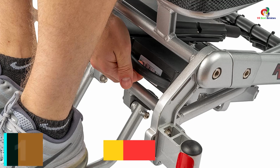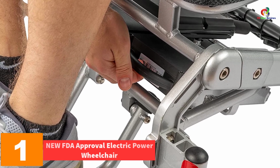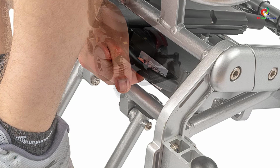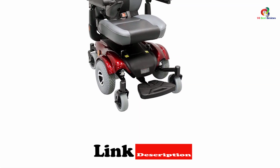And finally, at number 1, we have the new FDA approval electric power wheelchair. This special electric wheelchair secures the highest position in the top 10 best electric wheelchairs list. And yes, the reason for such a high ranking is justified.